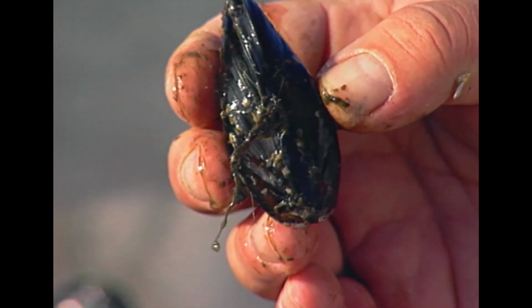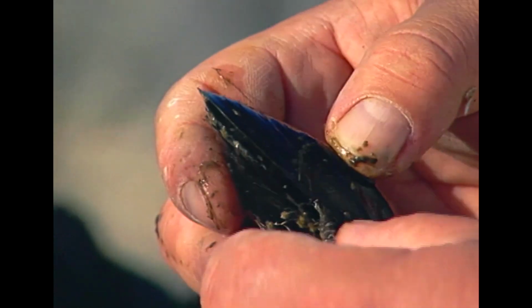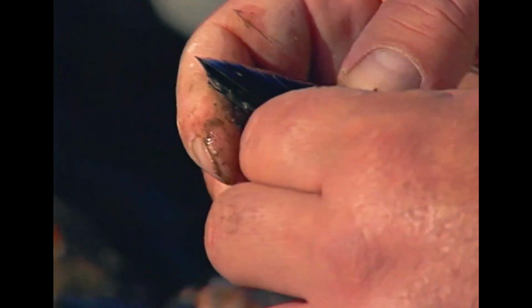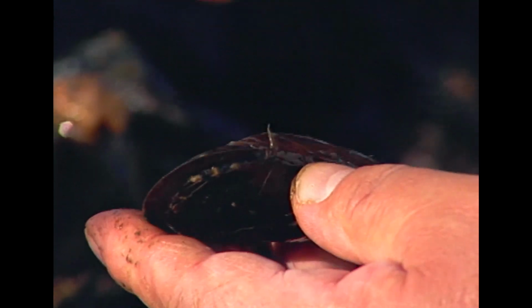So when we're ready to eat this, what we do is we pull it up, or is it? No, you pull it up or down. Yeah, up. Or pull it towards me. Yeah, and that kills the mussel, but it alleviates this so that you can chew. This would be real tough and fibrous.